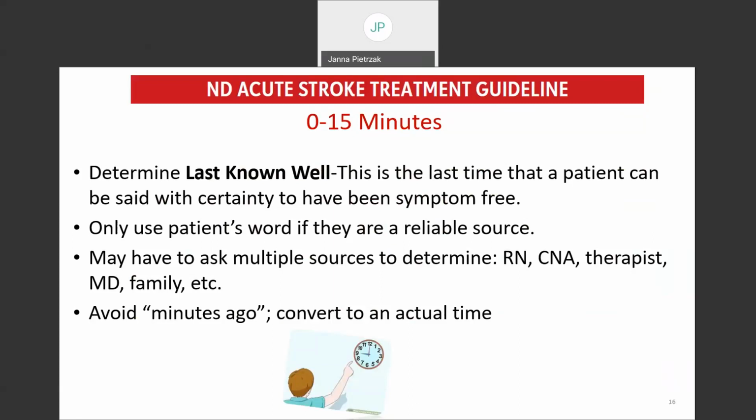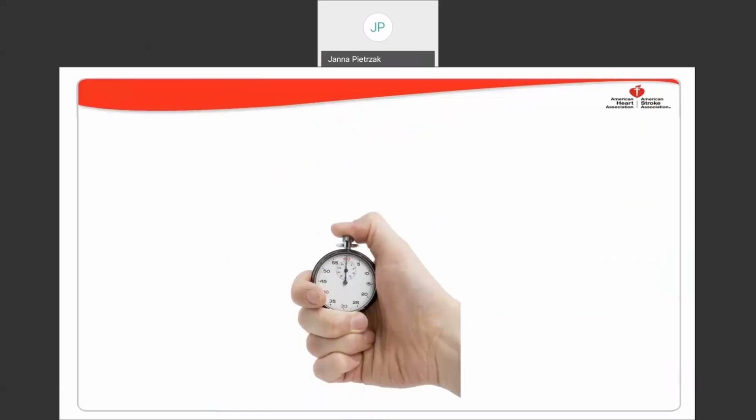So it never hurts to confirm the last known well status with multiple sources, so we know we have the accurate information. So what we can't have happen is someone saying, well, I know this has happened a few minutes ago or 30 minutes ago. We cannot have speculative information here. We really need accurate information. And as we go forward, you'll know why this is very important. Because we have a certain time frame that we can give this tPA or the clot-busting medicine based on the guidelines. And that's why it's important for us to have this accurate last known well status.